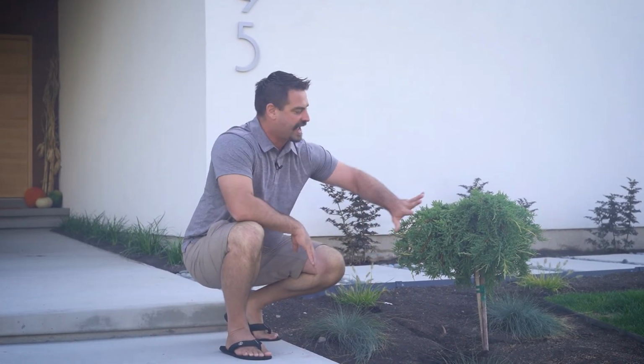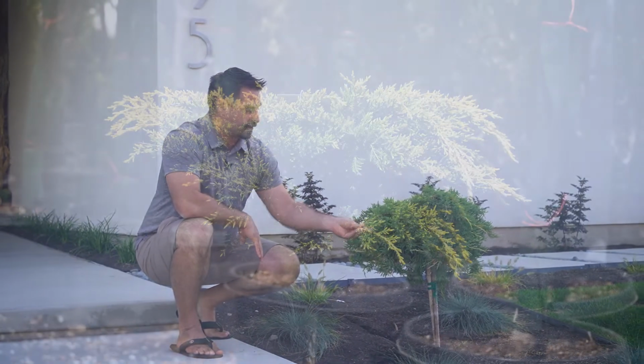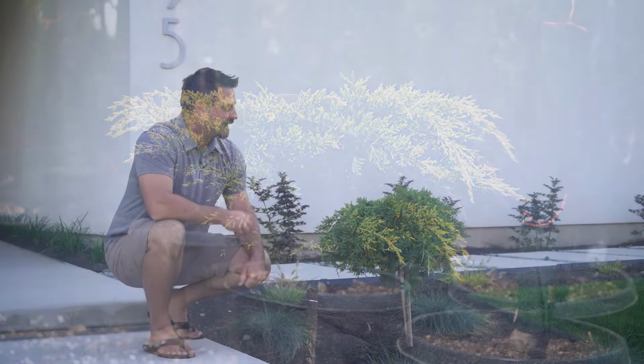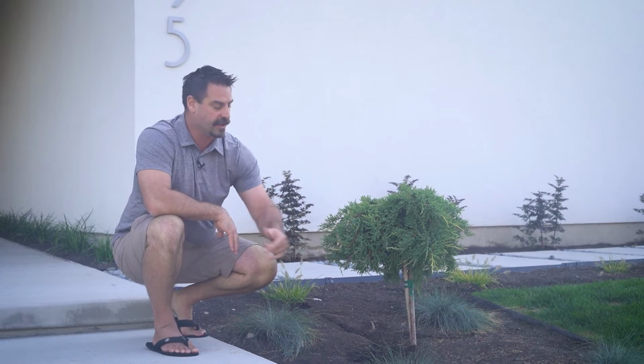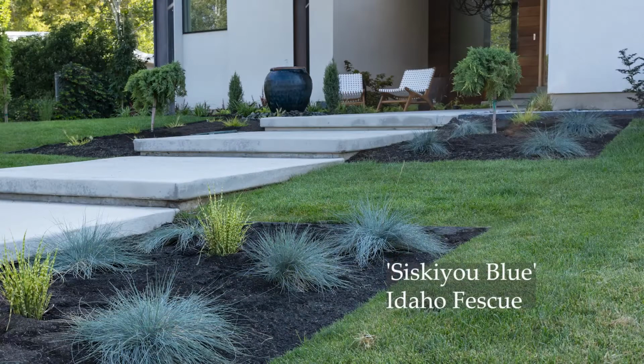And these typically have a lot more of a yellow color to them. It's a really cool kind of variegation with the juniper. It's something you don't see very often, and it has a really cool texture. And it's going to play off nicely with the blue off of the Siskiyou blue fescue that's right here.